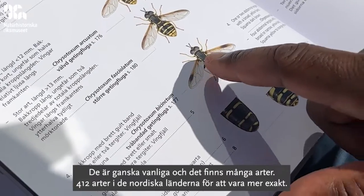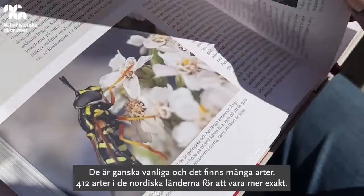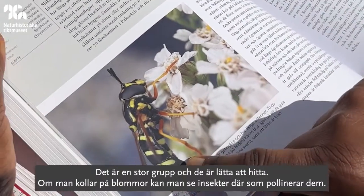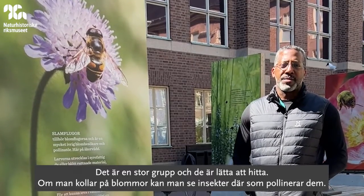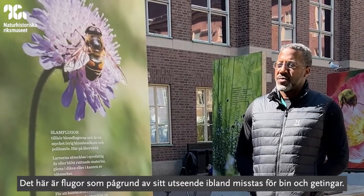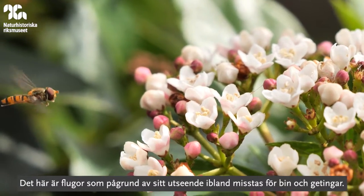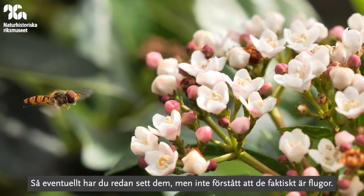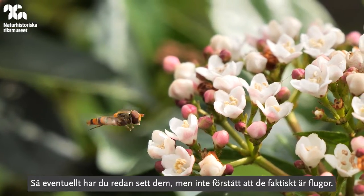They're quite common. There are quite a few species, 412 species exactly, in the Nordic countries. So it's quite a large group. They're quite easy to find, easy to see, because most people look at flowers and the insects that come and pollinate them. But these are flies that, because of their appearance, look maybe a little bit more like stinging hymenoptera, bees and wasps, than flies. So you might have already seen them, but you might have missed the fact that they're actually flies.